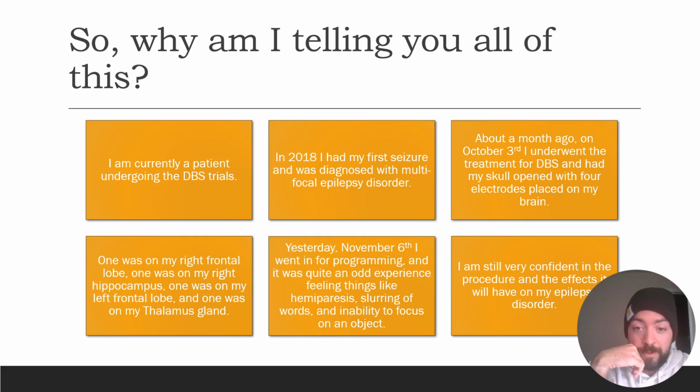About a month ago, on October 3rd, I underwent the treatment for DBS and had my skull opened with 4 electrodes placed on my brain. One was on my right frontal lobe, one was on my right hippocampus, one was on my left frontal lobe, and one was on my thalamus in the back. You can still see the scars going each way. And then there's also a scar back here where the probes lead down and into my chest where the battery is.